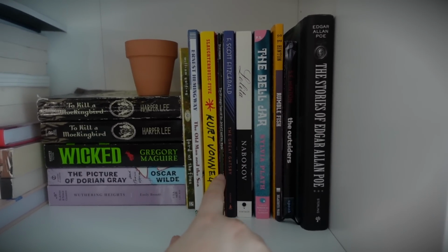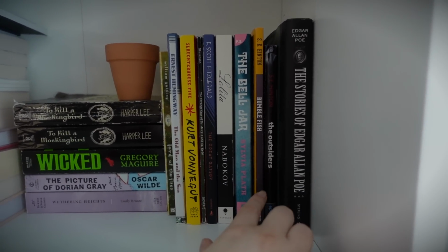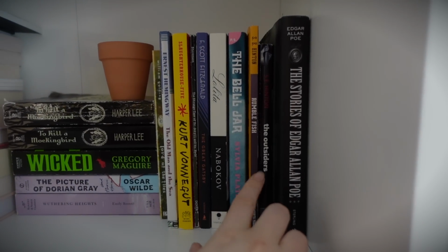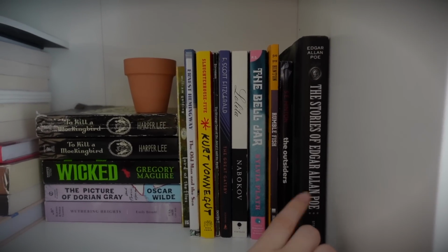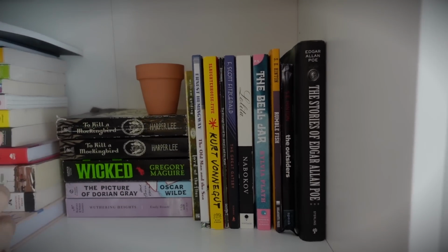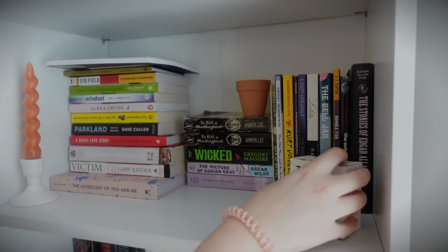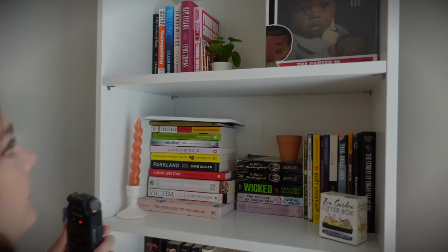Hyde, Great Gatsby, one of my favorites. Lolita and Belchar, I still need to read. We have both S.E. Hinton's Outsiders and Rumblefish, and then a compilation of Edgar Allan Poe's stories. So that is my classics collection thus far. I don't really read too many classics, but nonetheless.